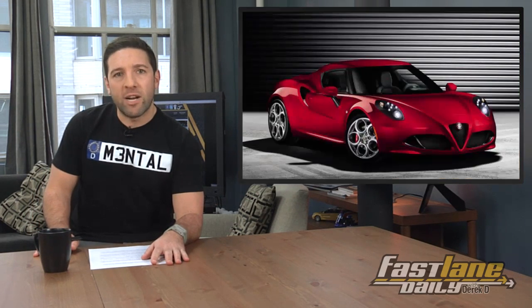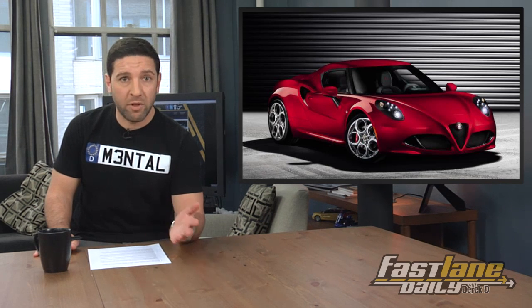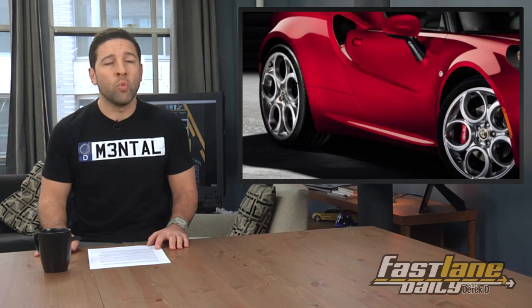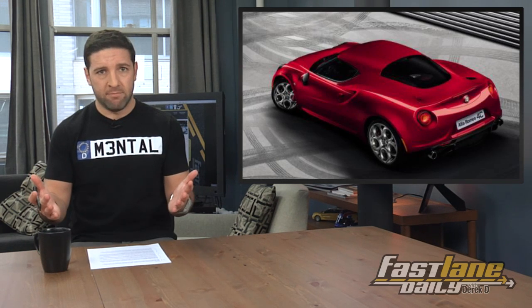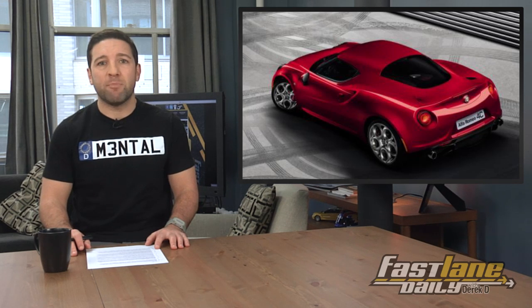Okay. All right, so these are the first official images of the Alfa Romeo 4C coupe. Just like we thought, it looks almost exactly like the concept and can be described using one word: sexy. Yeah. 1.8-liter turbo making 237 ponies plopped in the middle will power it. And with a weight of just over 2,000 pounds, it should hit 60 in 4.5 seconds. Not going to be cheap, though, starting at around $76,000 US. But it will be exclusive, so it's got that going for it.